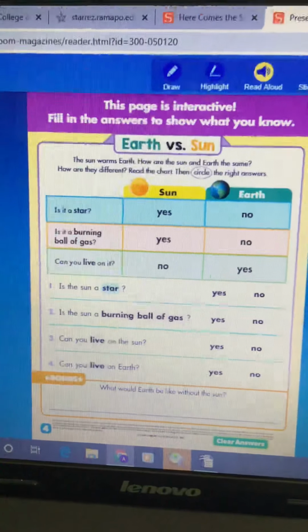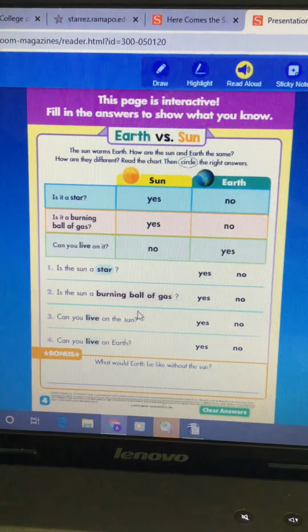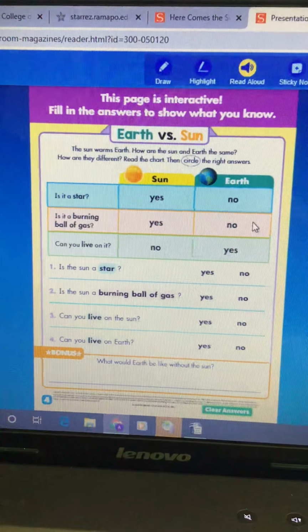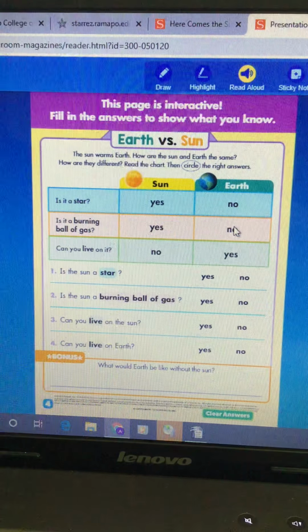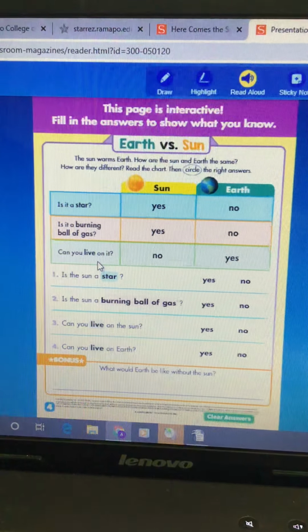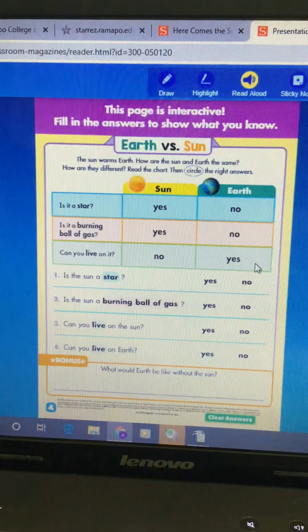So the sun is a star. The Earth is not. Earth is a planet. Is it a burning ball of gas? The sun says yes. The Earth says no. So the sun is a burning ball of gas. The earth is not. There's solid and liquid parts on the earth for the land and the water. Can you live on it? No for the sun, and yes for the earth.